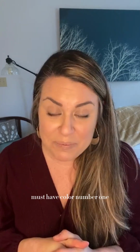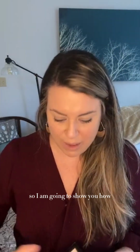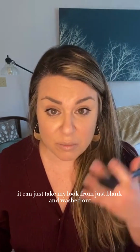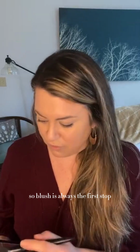Must-have color number 1 is your blush. So I am going to show you how when I apply my blush, it can just take my look from blank and washed out to more bright and more vibrant. So blush is always the first stop.